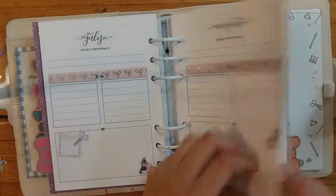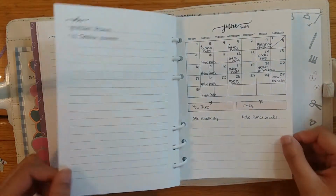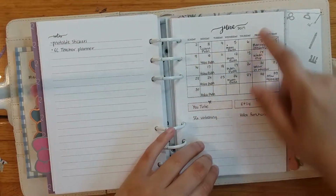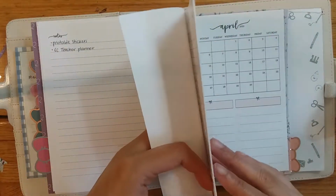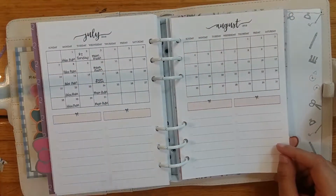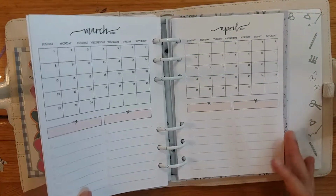So that's how I use these inserts. And then I have another monthly insert where I track things for YouTube and Etsy, and I just started this insert. So I don't know exactly how it's going to look, but as you can see here, I have my videos scheduled a bit through July, really, because some of these are just regular, every Monday, plan with me kind of videos. But yeah, I'm excited about this.